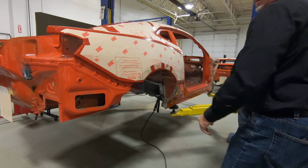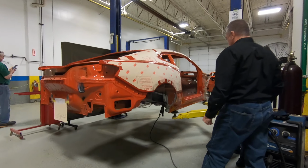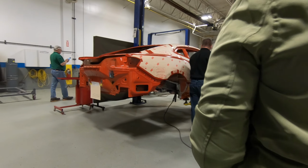Glenn, just saying, you want to save that battery for the end when you get to your car. You're going to run out of battery to film all this. I got it.